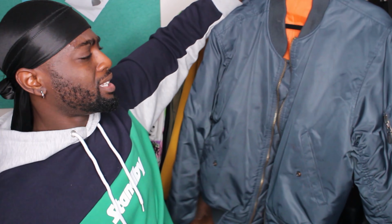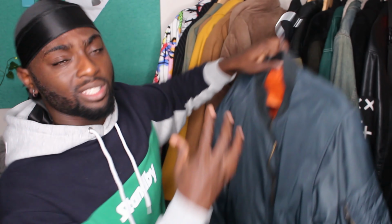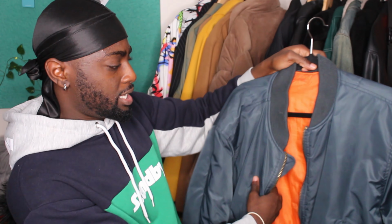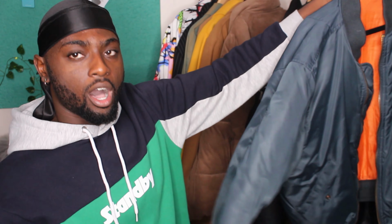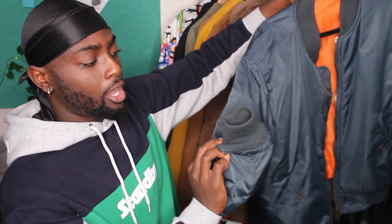And then we have the classic, I think it's called the MA1 bomber, the aviator bomber jacket. So those are completely classic. I got these at a vintage store. As you can tell, it's got the proper reversible vintage oversized kind of arms, and the very cuffed bottoms and arms still.